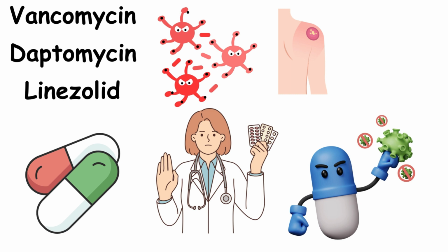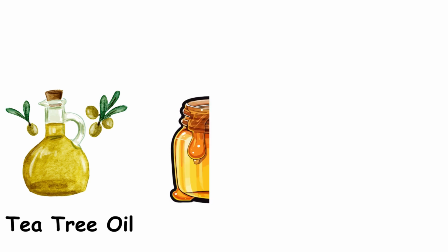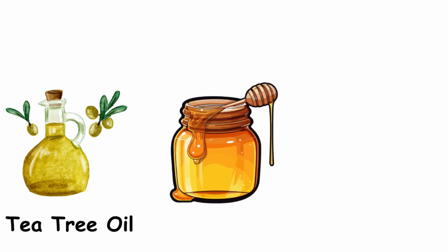In addition to medical treatments, some natural remedies can complement your healing process, but they should not replace conventional treatments. Here are a few natural approaches that might help. Tea tree oil. Known for its antibacterial properties, tea tree oil can be applied topically to the wound. Dilute it with a carrier oil like coconut oil before application to avoid irritation. Honey. Medical-grade honey, particularly Manuka honey, has been shown to have antimicrobial properties. It can be applied to the wound to aid in healing.